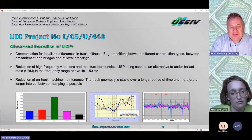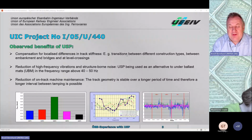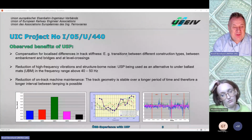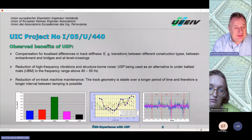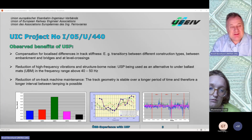It could be found out that there is a reduction of high frequency vibrations and especially structure-borne noise, USB being used as an alternative to under ballast mats in the frequency range above 40 to 50 Hertz. And last but not least, a very good benefit: the reduction of on-track machine maintenance. So it could be found out that track geometry is much more stable over a longer period of time, and therefore a longer interval between tamping is possible. So those were the three observed benefits of these investigations in those years.